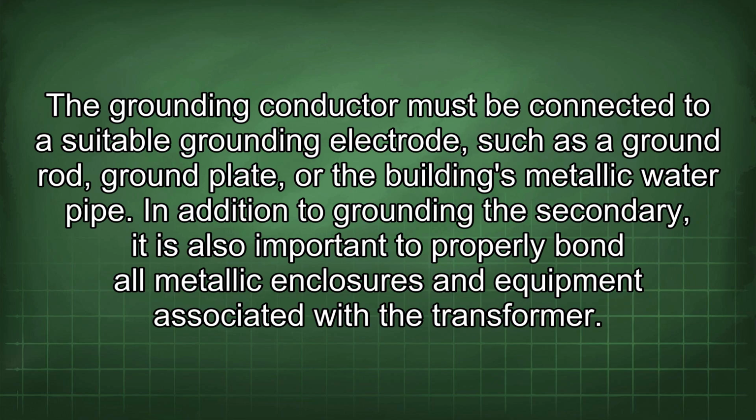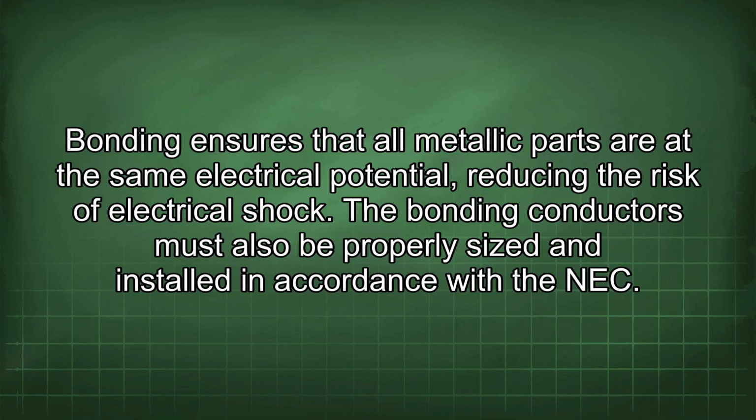In addition to grounding the secondary, it is also important to properly bond all metallic enclosures and equipment associated with the transformer. Bonding ensures that all metallic parts are at the same electrical potential, reducing the risk of electrical shock. The bonding conductors must also be properly sized and installed in accordance with the NEC.